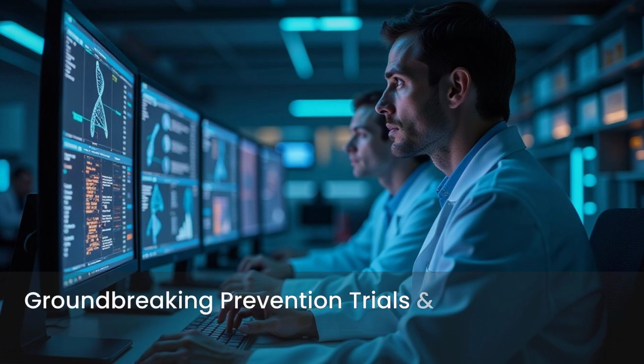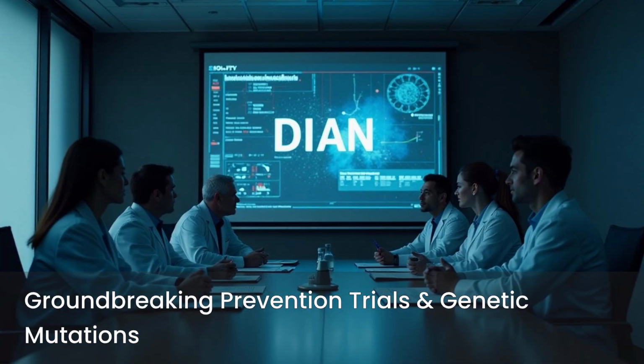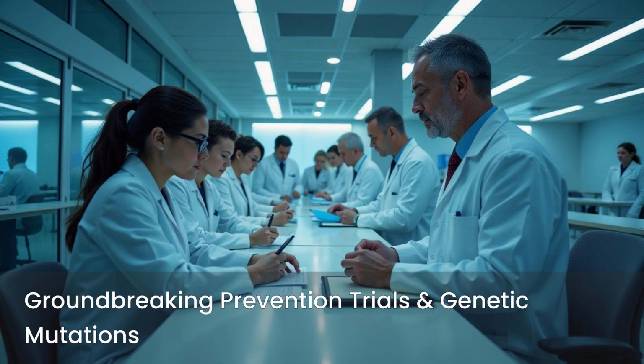Other groundbreaking prevention trials include studies targeting individuals with dominant genetic mutations. For instance, the Dominantly Inherited Alzheimer Network, DIAN, enrolls patients with presenilin 1, presenilin 2, or amyloid precursor protein mutations. In addition, the Takeda Zinfandel study will follow 6,000 participants for 5 years, using age, ApoE4 carrier status, and TOMM40 gene status to stratify risk groups.